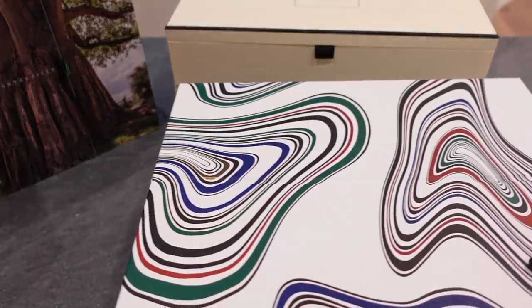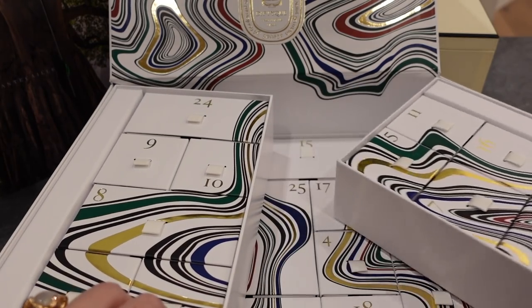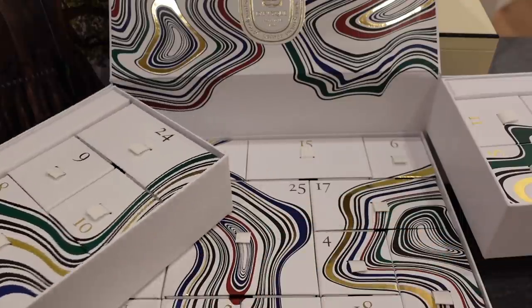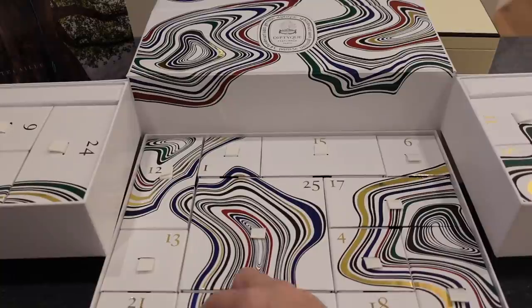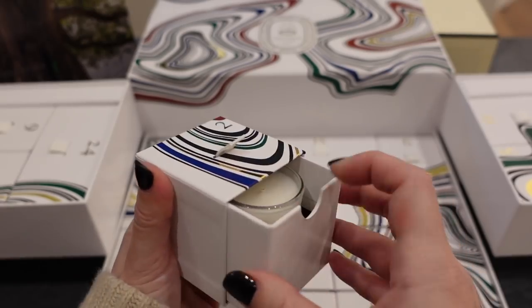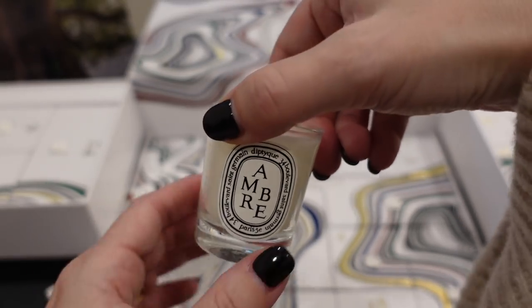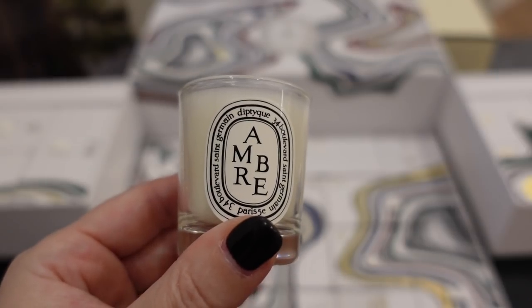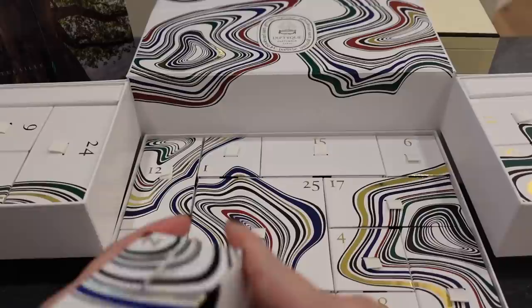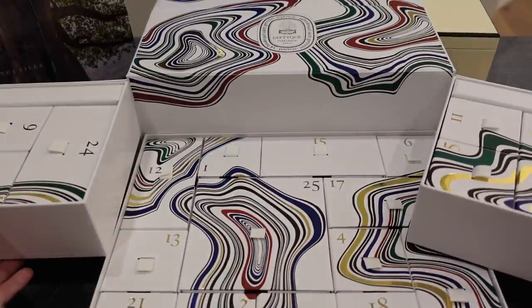Okay, now for Diptyque. Okay, here's number three. Let's swing this open and find number two. Oh, here's number two. Okay, we've got another little candle. Which one is this? Ooh, Ombre. That's really nice. I'm going to set that on fire as well. And let's put this back, and then let's do number three, which was up here.